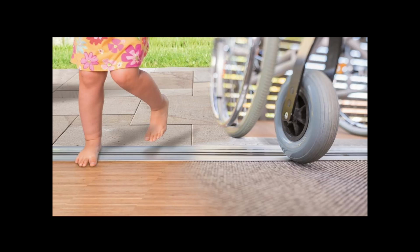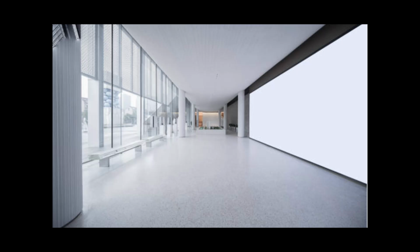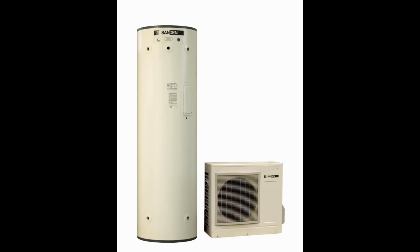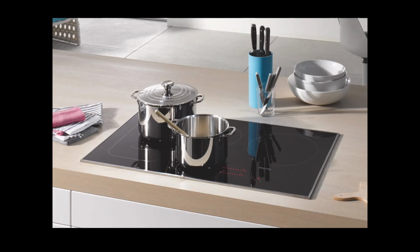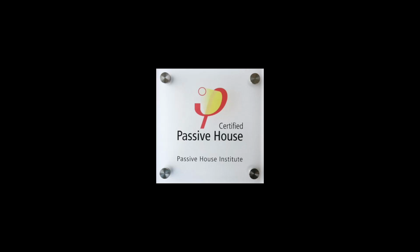It had to support ageing in place with barrier-free entries, wide hallways, and it had to be all electric with heat pump hot water, heat pump heating and cooling, and induction cooking. And the most important thing was that it had to be designed, built and certified to the Passive House standard.